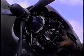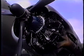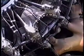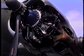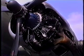This engine is a Pratt & Whitney 1830. That's 1,830 cubic inches. It's got 14 cylinders, 2 rows of 7. The radial engine shows that the cylinders all stick out in a circle. And this is for air cooling and ease of maintenance, because you can just take one cylinder off at a time if you have to maintain it. It develops 1,200 horsepower on takeoff, and it drinks 40 to 50 gallons an hour on cruise. They're burning 80 to 100 gallons total when you're just cruising along.